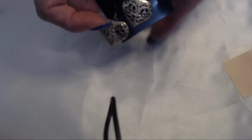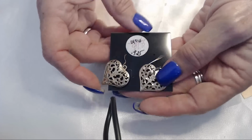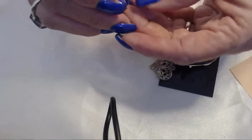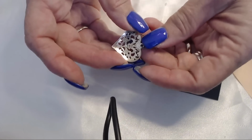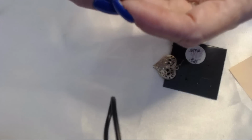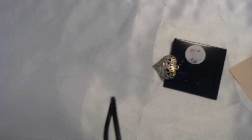Loving that though. Okay, and then I found this pair of earrings, and these are $9.25, and I tested them. They've got the really long hooks on them, and they are stamped on the back, and they also have a maker's mark, which I really didn't pay attention to. Let me look at it. Silver pieces were a little pricey today, but I just loved these, so I couldn't pass them up.